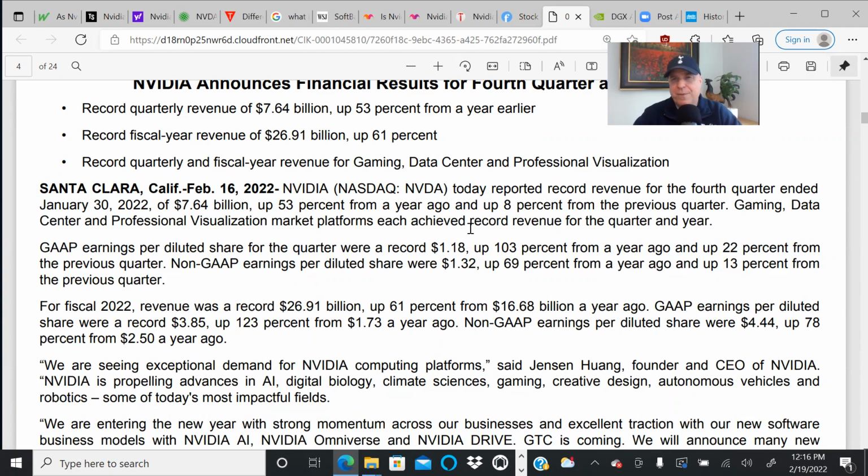Is Tesla a car company? No, they're an AI company to me. They're an AI company that happens to make cars. It's like Amazon. Are they a retailer like Walmart, or are they a shipping company like UPS? I would say they're closer to a shipping company. Is Chick-fil-A a chicken company, or is it a customer service company? I would say it's a customer service company. And so you have to dig deeper to figure out what kind of company this is.